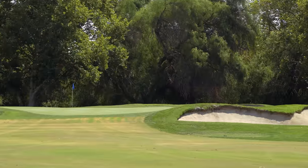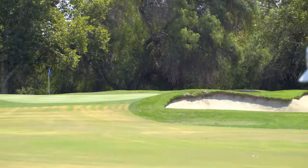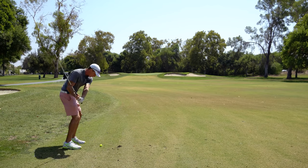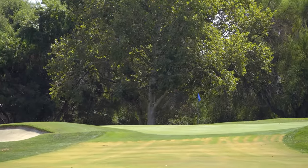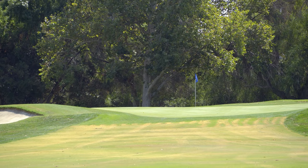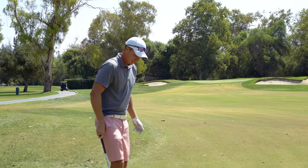Bryan, you're hitting your wedges solid. Right of the green. Now I think we're on the green. I believe so, sir. Fade. No fade. Oh, that's right. Did you see the spin on that? That spun like 40 feet.